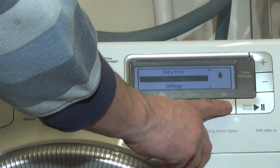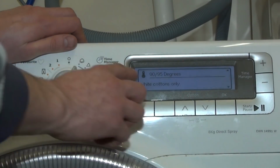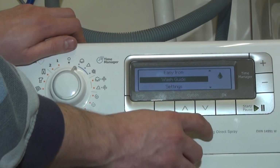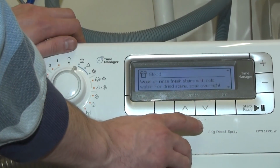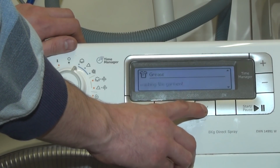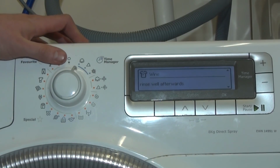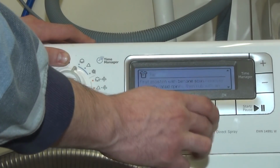Then we've got a wash guide here. So if you press wash guide, you can have some information about the different temperatures. So 95 white cottons only, and so forth. There's one for spin speed, one for option guide, and even the stain guide here. So we've got blood, how to treat it, oil, grease, rust, mould, grass, glue, lipstick, and they're all in here. It's telling you how to treat them before washing, or even what temperatures to select. But it doesn't actually select them for you. You've got to do it yourself.